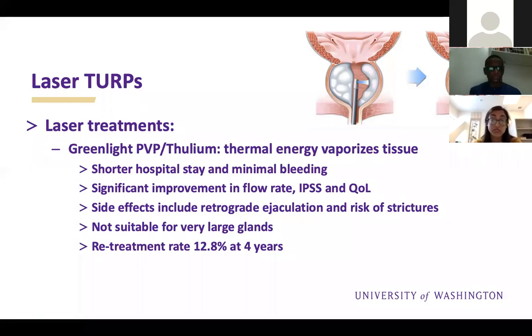And the thulium is really nice because the ablative effect it has on the tissue is a lot cleaner than the green light. So you can really see the tissue plane very well, and it's very fast. It's very good at controlling bleeding. So there's minimal bleeding. Most patients don't need to be on continuous bladder irrigation. They don't need to spend a night in the hospital. They go home the same day. On a few occasions, I've taken the catheter out the same day as the surgery and sent patients home, and they've done well.